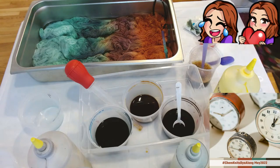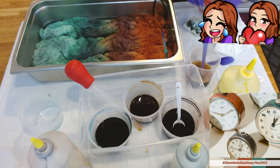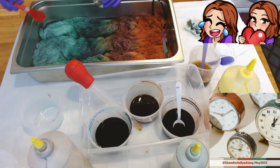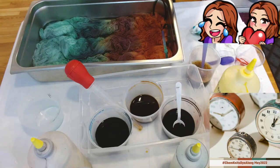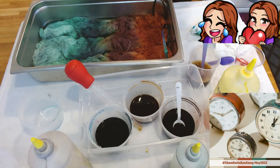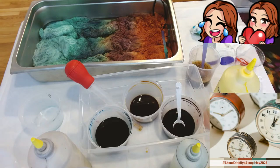So what I'm going to do now is go ahead and start heating this on the stovetop. So I'm going to take a picture of it first, I think, because I would like a picture of it.